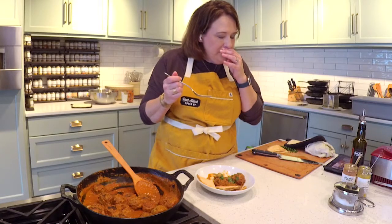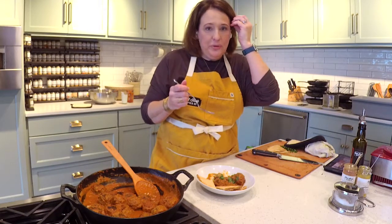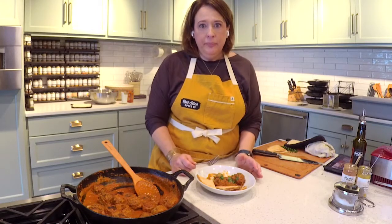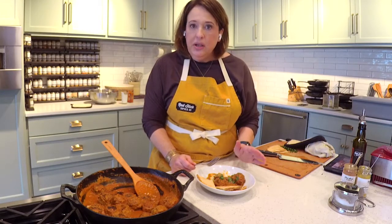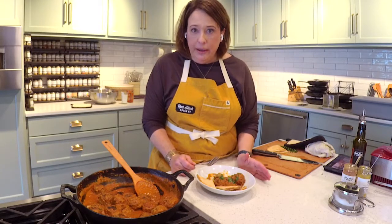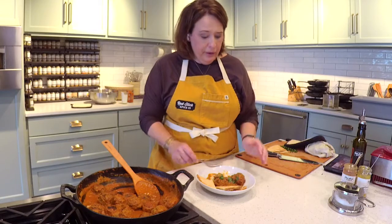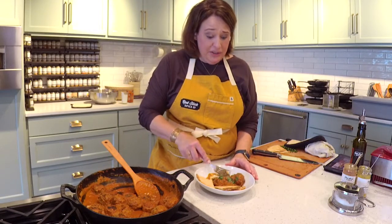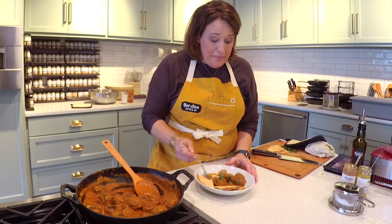Mm. Those are amazing. I love what curry powder does for tomato sauce. And look, that was a can of crushed tomatoes. Oh, the garam masala is beautiful in there. Really, really delicious. This is a lovely dish, and I hope you'll make it.